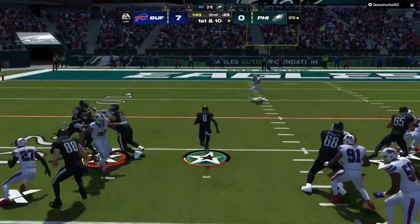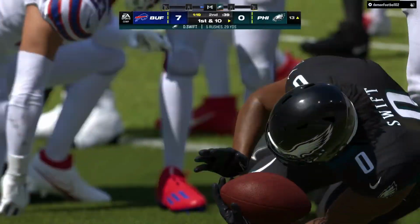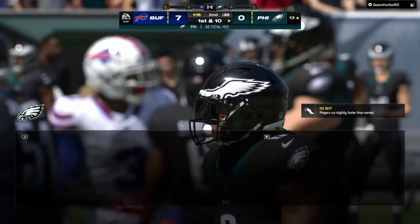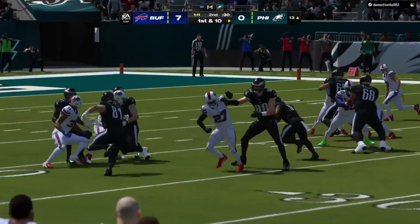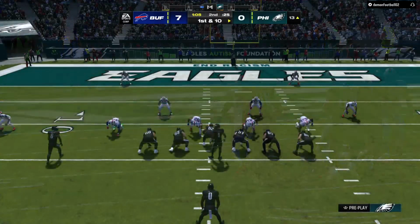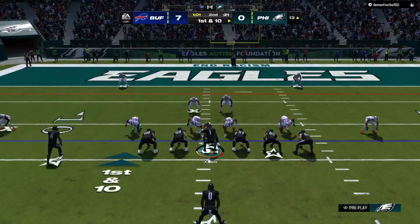Here's a handoff to Swift running left. What a great effort there. He's going to get this inside the 15, and they'll spot it at the 13-yard line. Nice run. Another nice gain. That's now 30 yards between those last two plays. Back-to-back good plays have them on the move on first down.